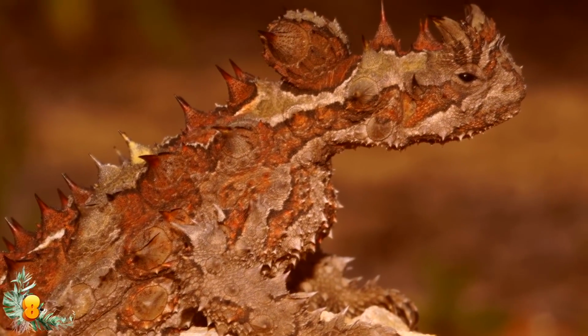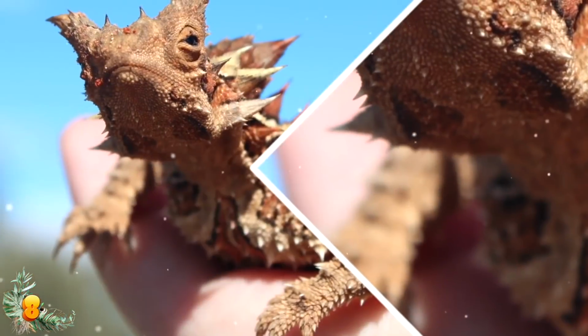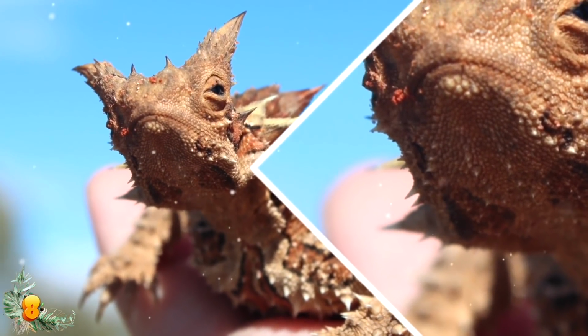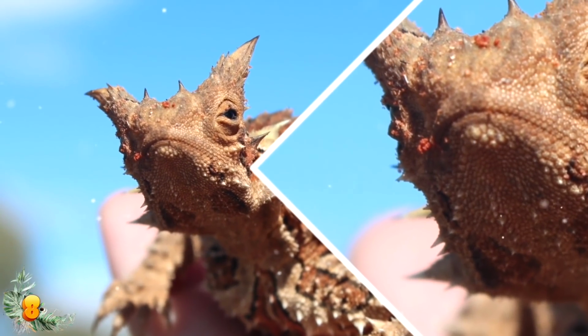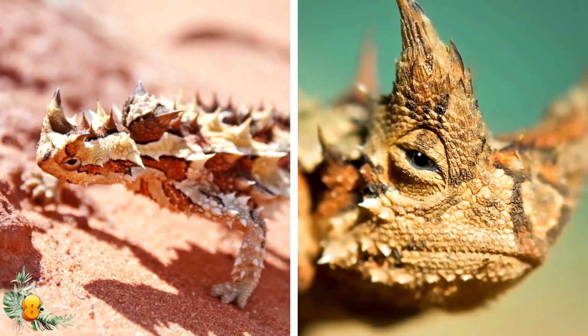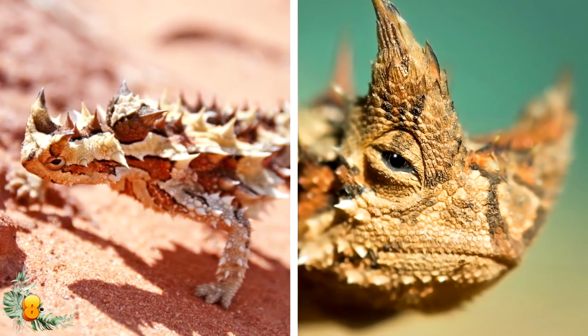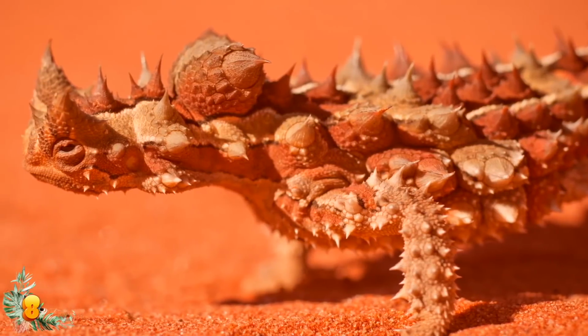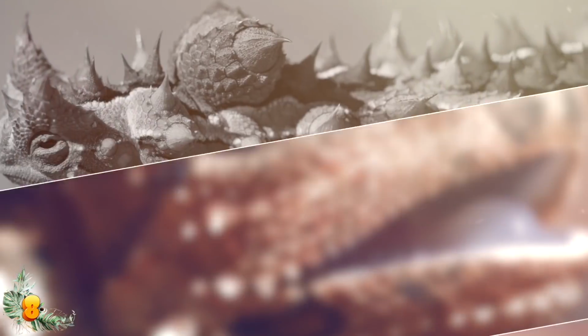Their spikes and scales are multicolored, red, grey, brown, and tan, and they serve a specific purpose: to dissuade other creatures that may want to eat them. What kind of animal wants to swallow a lizard covered in spikes? That can't feel good. They can fill their chest with air, puffing up. Another great reason not to make this lizard a snack. They are also able to change colors to blend in with the shades of the desert.